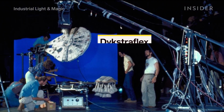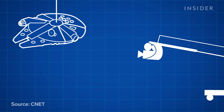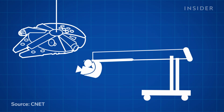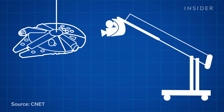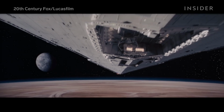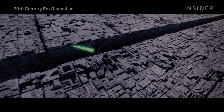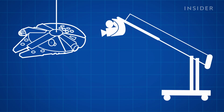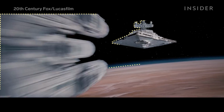The Dykstraflex was programmed by a computer to move around the miniatures in such a way to create the illusion of speeding through space. Like this imposing angle of the underbelly of a Star Destroyer, or this shot during the Death Star dogfight that appears to be from a pilot's point of view. The camera's precise programming also made shots easily repeatable for seamless compositing.